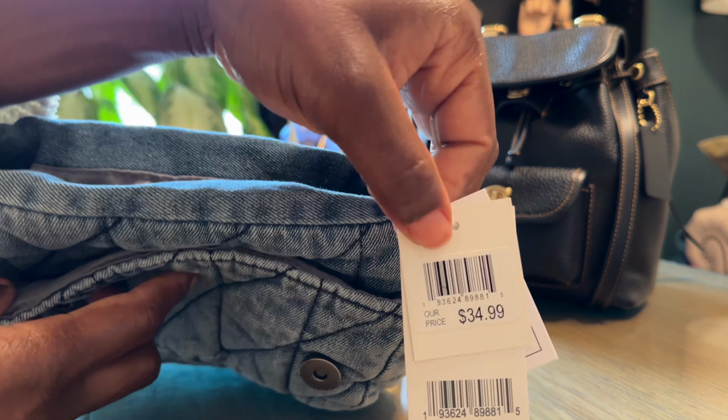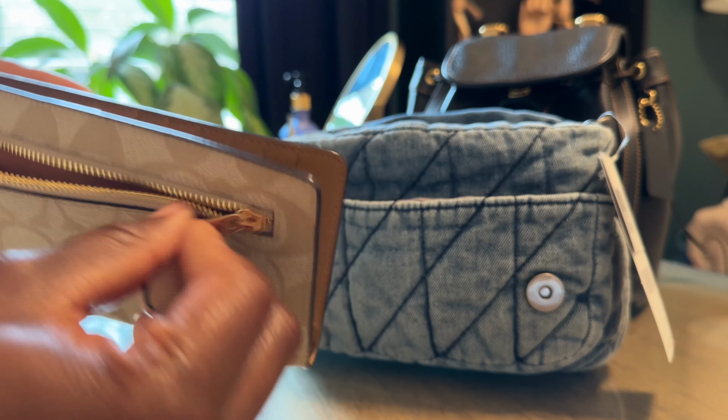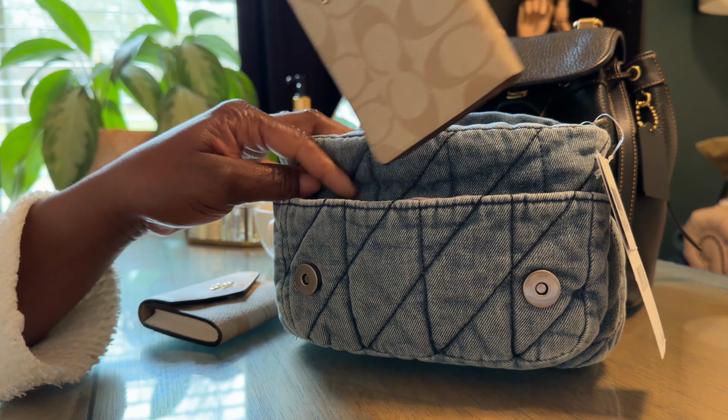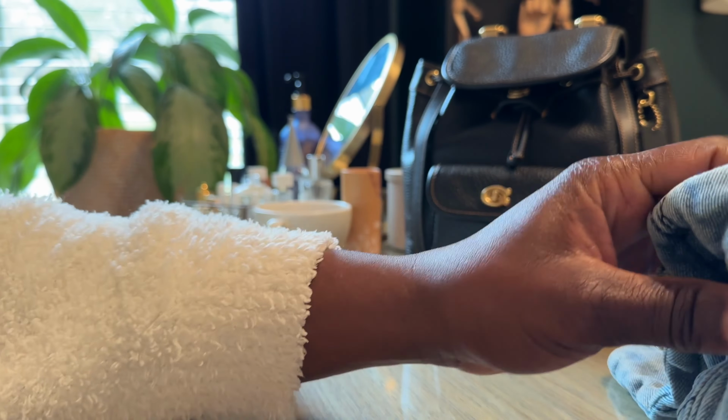Now, you know the power of a good SLG and accessories. And when I tell you that this cosmetic case and continental wallet from Coach Outlet, girl, that I bought a few seasons ago, gave this bag the structure that it needed to be extra cute.